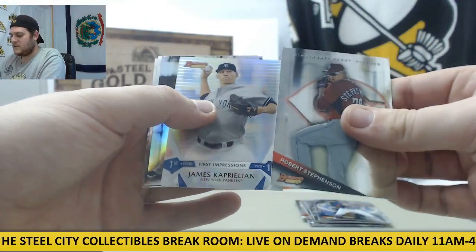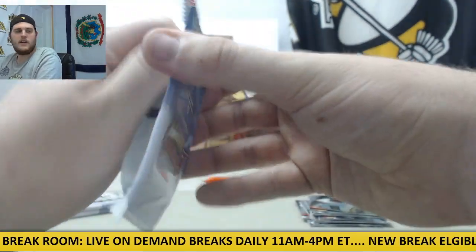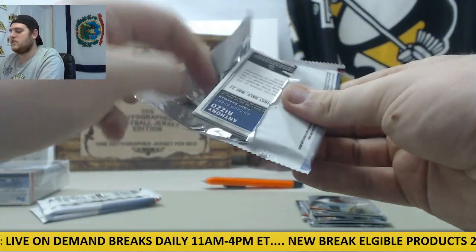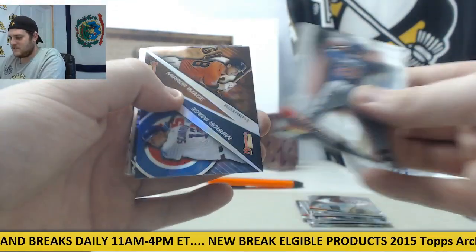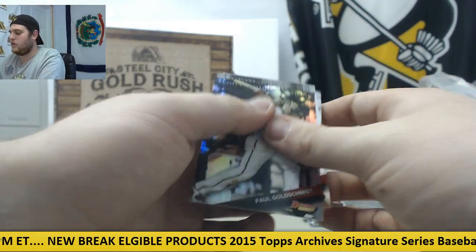Robert Stevenson, James Caprilan, Jose Abreu, Harper, Jose Altuve. Nice Altuve auto in here as well for Houston. Bradley Zimmer, Posey and Schwarber, mirror image. Goldschmidt, Kluber, and Rizzo.